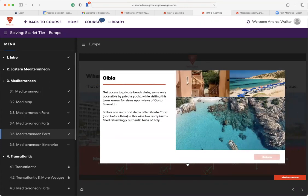Olbia, Sardinia. Get access to private beach clubs, some only accessible by private yacht, while visiting this town known for views upon views of Costa Smeralda. Sailors can relax and detox after Monte Carlo and before Ibiza in this wine bar and piazza-filled, refreshingly authentic taste of Italy.